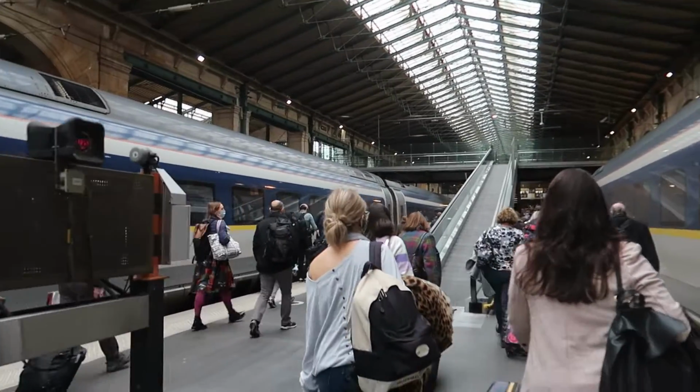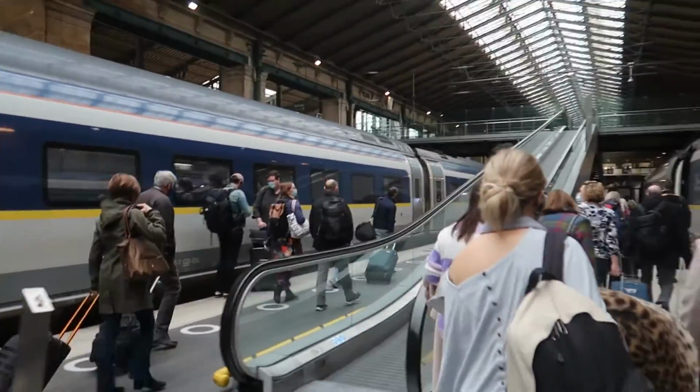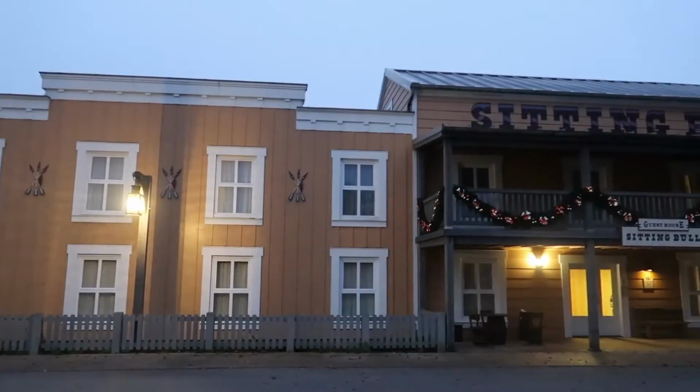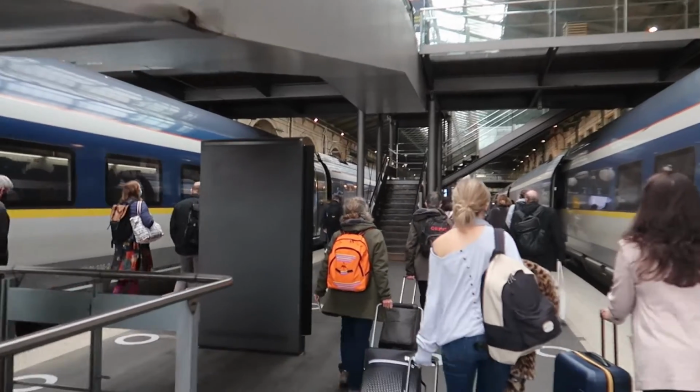Next up, let's talk about my personal favourite and the most convenient way of getting to Disneyland Paris, and that is by taking the Eurostar. What I love the most about the Eurostar is that it takes you directly to Disneyland Paris. You get on the train in London, and before you know it, you're outside the gates of the park. And unlike taking the coach, it takes under 3 hours.